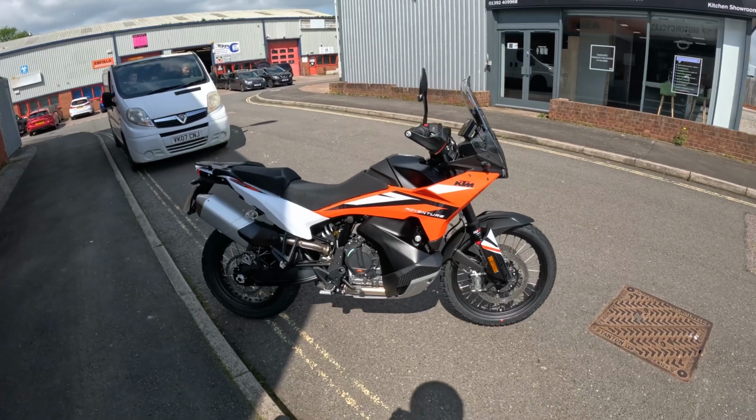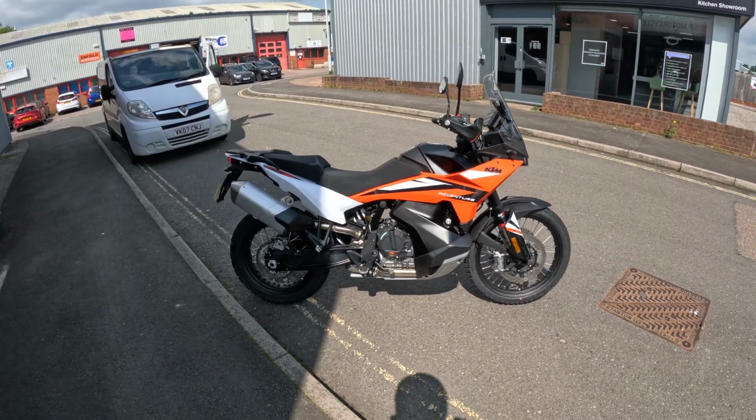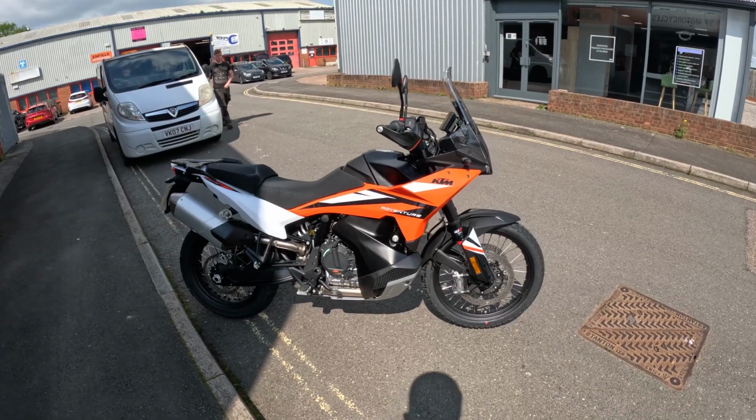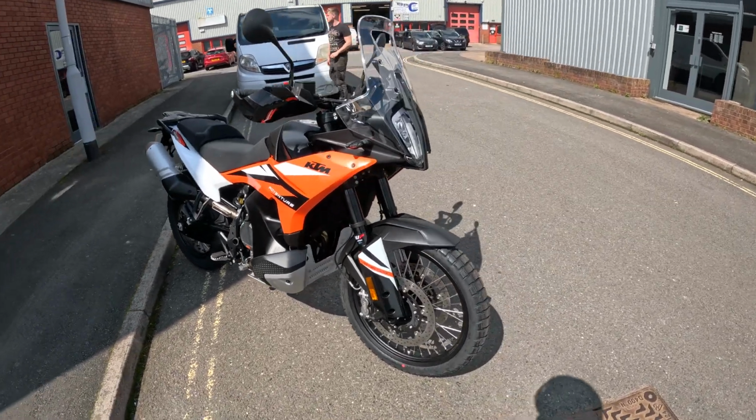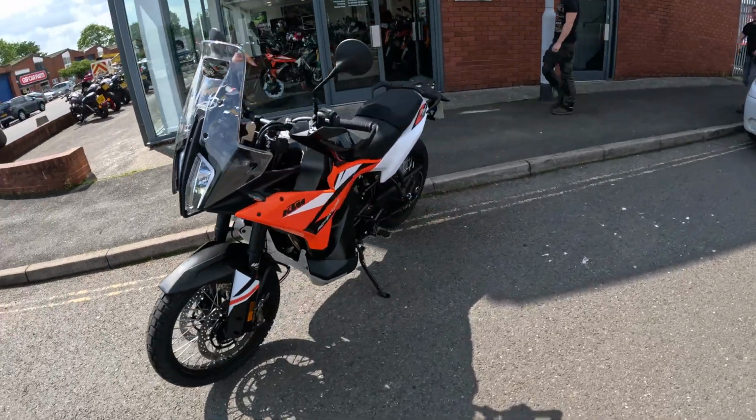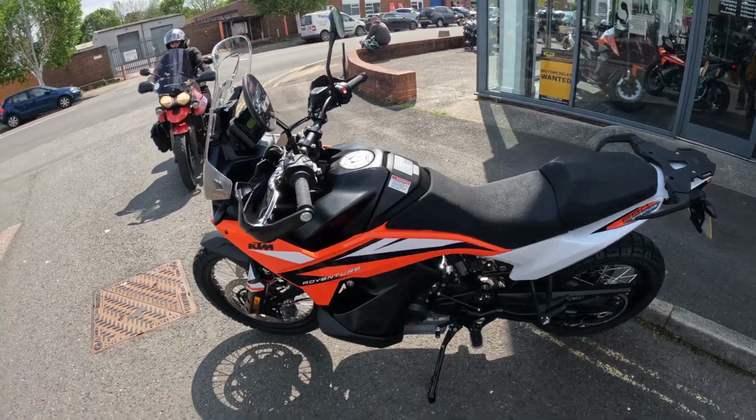Okay, so today we have the new KTM Adventure 2023. I'm lucky enough to be the very first person to ride this bike from SP Motorcycles. And what a fine looking thing it is too. So, without further ado, let's jump on it and see how it rides.